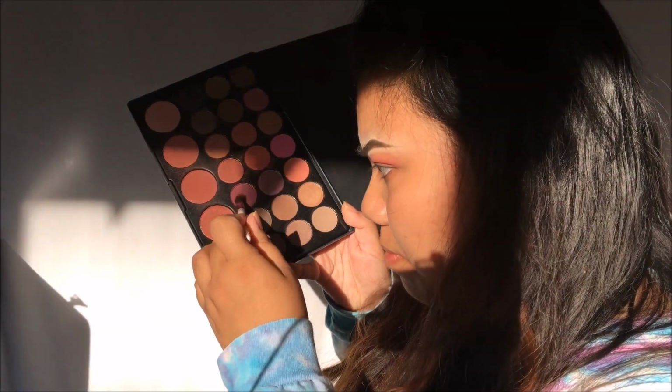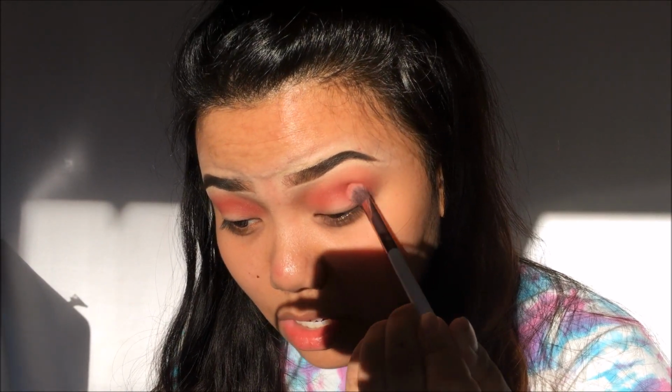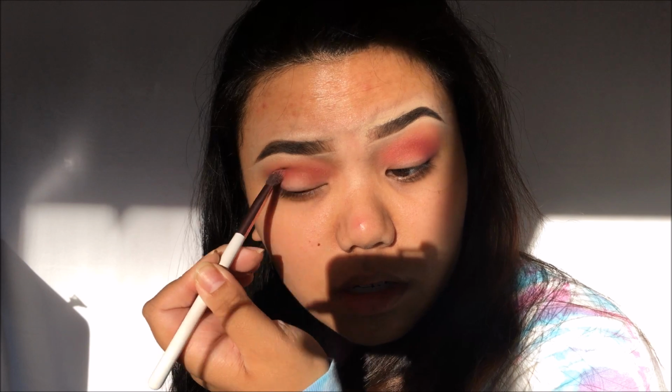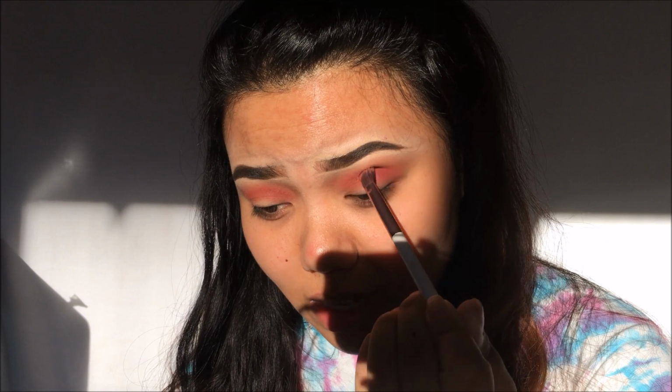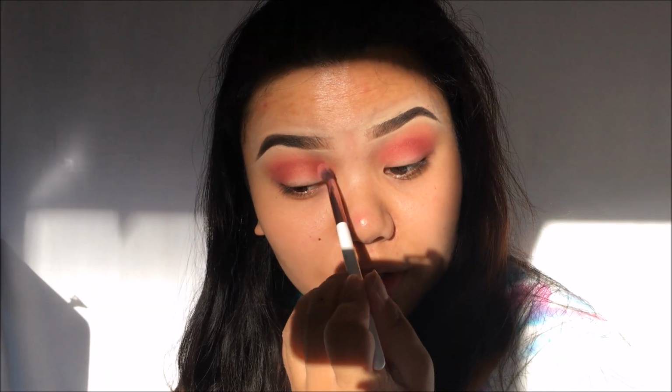I'll go in with this darker purpley shade. I think they're all shimmers. I know I said that earlier, but I'm just gonna darken the outer V, I guess. Guess we're just gonna try to blend everything in together or whatever. I'm really bad at this. Wow, this was a mistake. I mean, starting my whole YouTube channel, not this challenge, but also this challenge. I think we're at a nice cranberry shade now, but everything is a little bit too shimmery because all the shadows are shimmers.